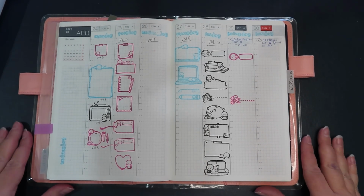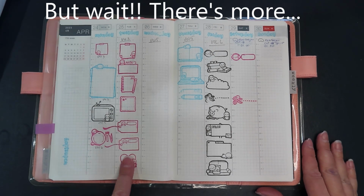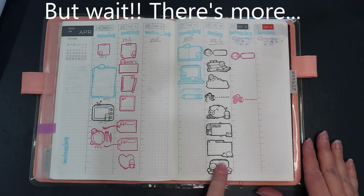So there we go. That is the Coffee Monsterz Co. stamp sets, volumes 3, 5 and 6.